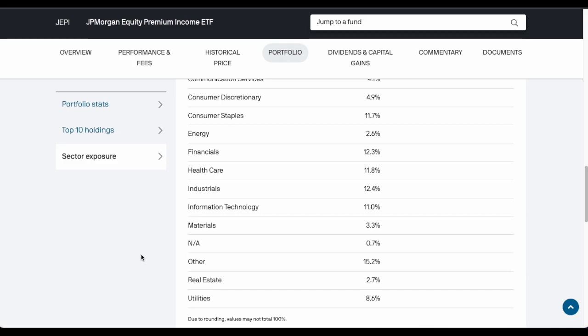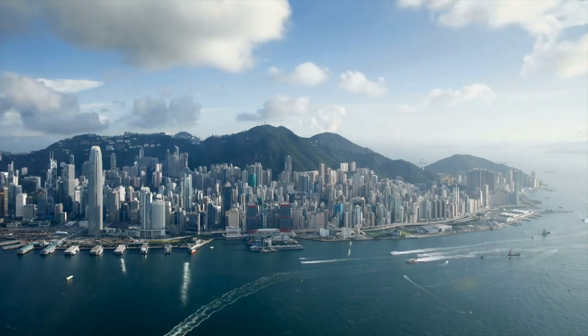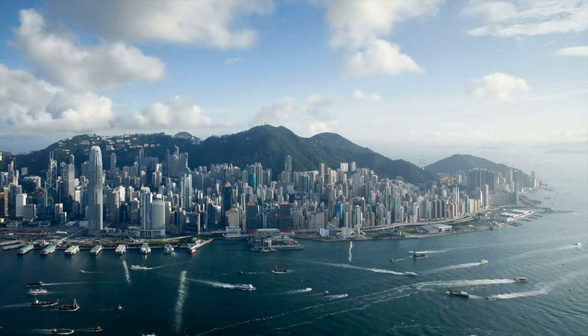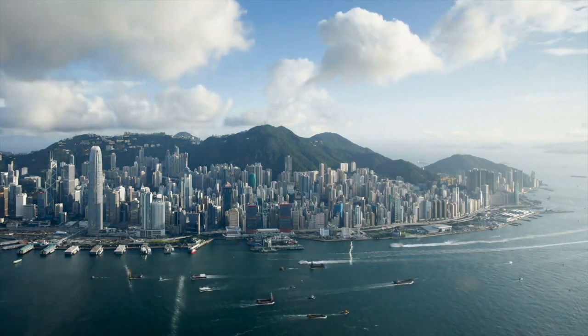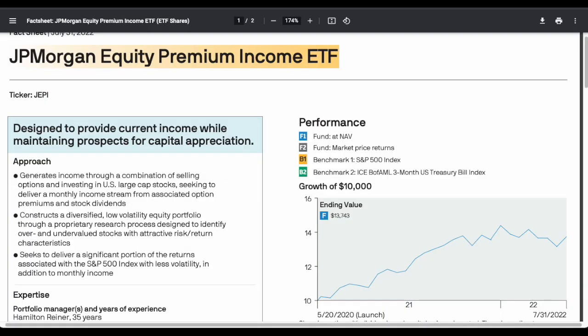Now, the main objective of JEPI is to seek current income while maintaining the prospect of capital appreciation, as well as seeking lower volatility than the overall market. The fund tries to do this by picking stocks in the S&P 500 based on their criteria, as well as investing in equity-linked notes. ELNs typically protect the principal investment, but they also have a variable interest portion that depends on the performance of the ELN. Now, it's similar to bonds, but there's a chance for more upside potential, and the downside risk is also capped.